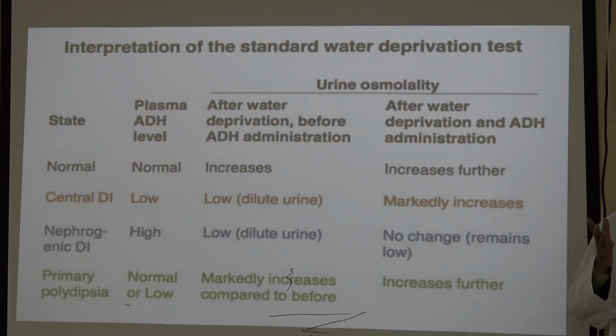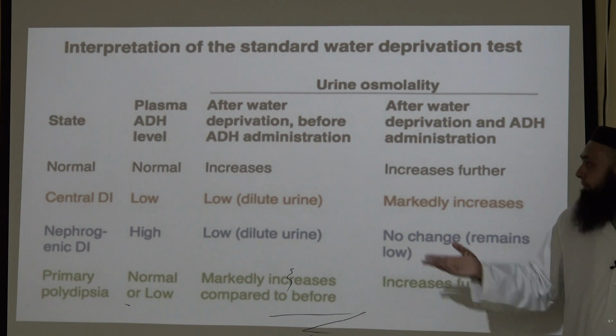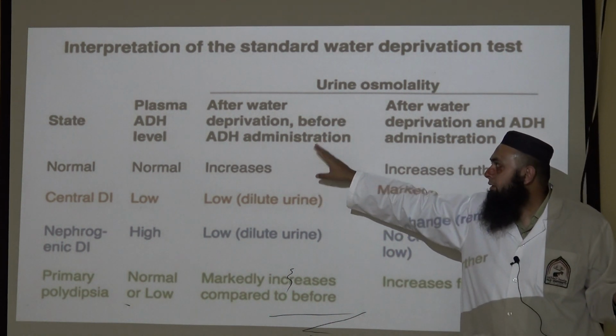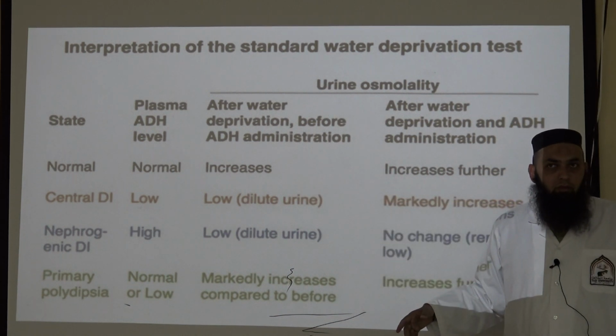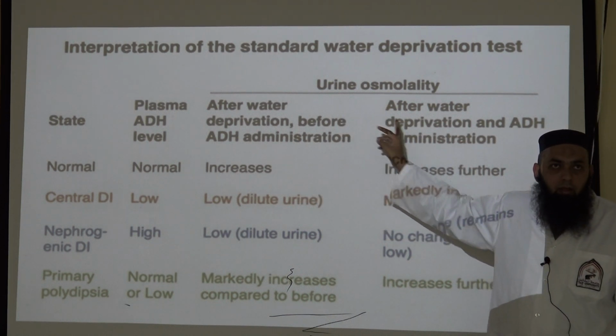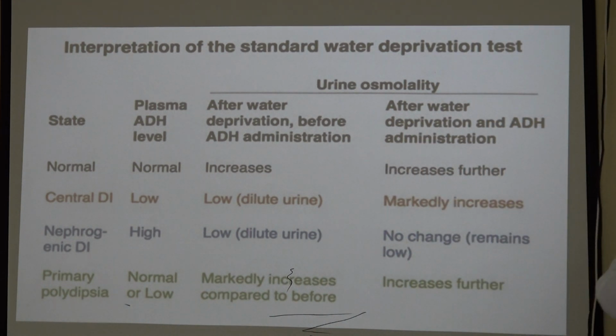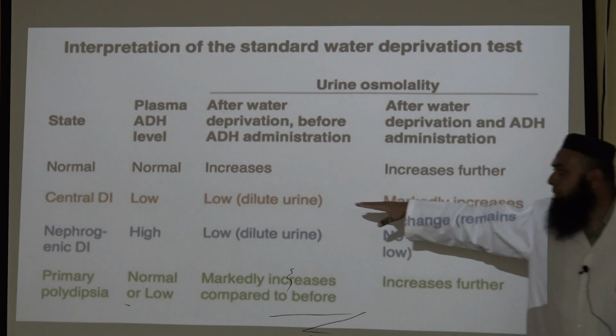What we are doing is checking the ADH. What does ADH do? It stops the urine, decreasing the volume of the urine. When it decreases the volume, it increases the osmolality of the urine. This is the key idea. In a normal person, obviously ADH is normal. After water deprivation, ADH should increase normally, and it should increase the osmolality of the urine. Further, we can give ADH, so it will further increase the osmolality because the body is responding. Are you getting it?